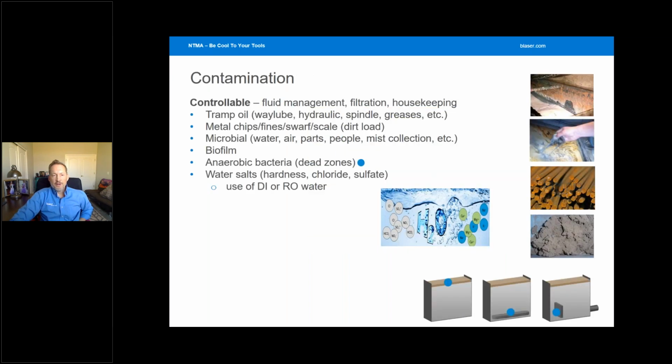So we'll get into contamination now. We'll start with the controllable contamination. These are things that we know are going to get into the cutting fluid, but they can be controlled with good fluid management, filtration, housekeeping, just good coolant practices.